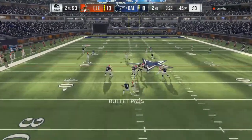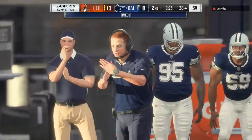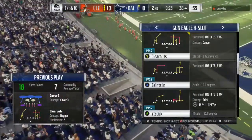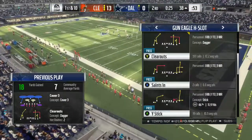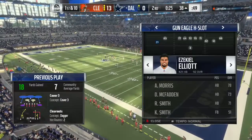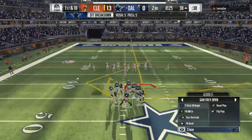A second down throw for Prescott. He finds his target, Terrence Williams. And now before this first down play, we're going to get a timeout here, as they'll stop it with 25 seconds to go here in half number one. First down and 10 now for the offensive group.